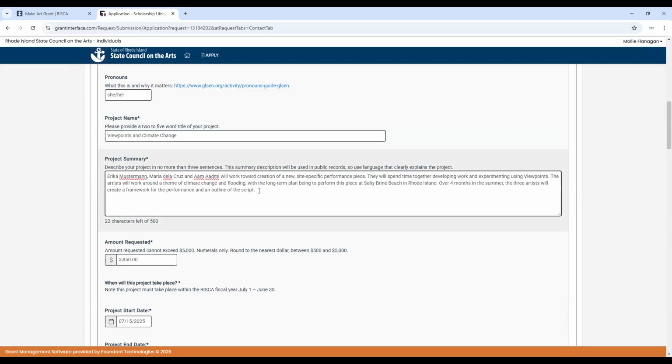Then we move on to the project summary. And here we have just something really simple. It's less than 500 characters, which is the maximum, and characters does include spaces and punctuation. It just names the three artists that are going to be working on this project: Erica Musterman, who's the lead applicant, Maria de la Cruz, and Ayam Adami. They'll work towards a creation of a new site-specific performance piece. They will spend time together developing work and experimenting using viewpoints. The artists will work around a theme of climate change and flooding, with a long-term plan being to perform this piece at Salty Brine Beach in Rhode Island.